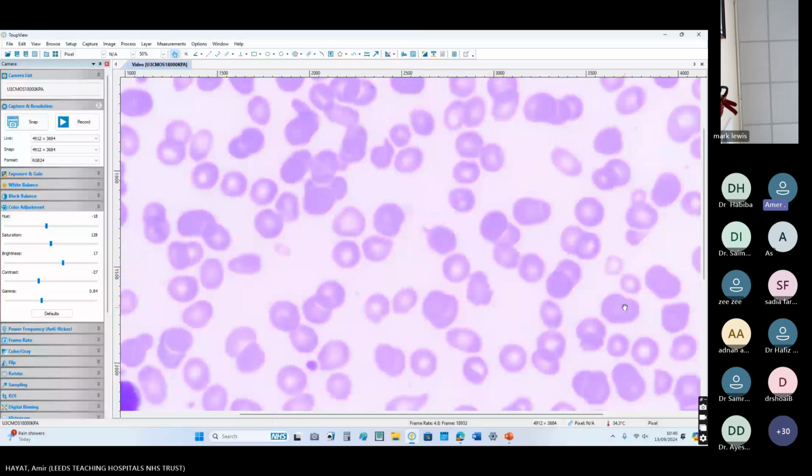So let's say this patient's DIPSS score is intermediate 1. What are the options of therapy you have for this patient? This patient is now symptomatic because of the progressive anemia, fatigue, abdominal pain, and you want to treat him. And his DIPSS score came out as intermediate 1. What are the options of treatment?